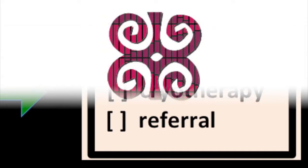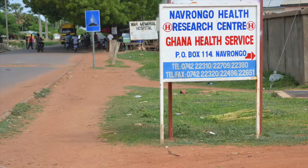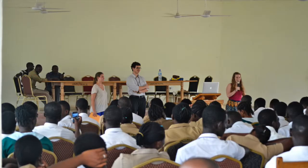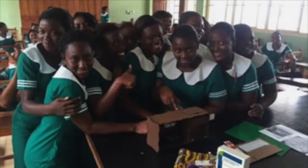Our organization, Visualize, has worked with healthcare providers across Ghana for over 2 years. We've conducted research with a variety of doctors, nurses, midwives, and others, and our collaboration with these health workers led us to develop a training model to support midwives as they learn to screen for cervical cancer. While a number of people and organizations have attempted to address the issue of cervical cancer screening and detection, none have focused specifically on developing and distributing an effective training method. This is the gap that we are working to fill.